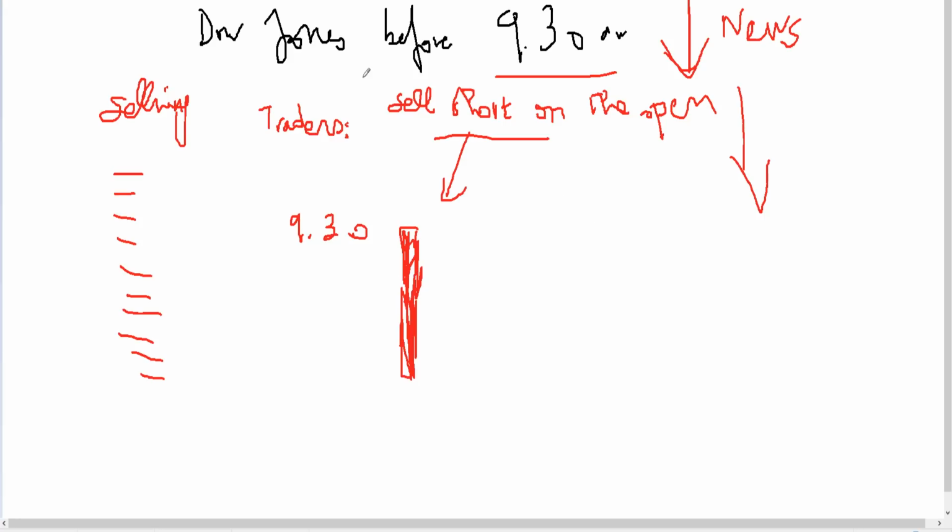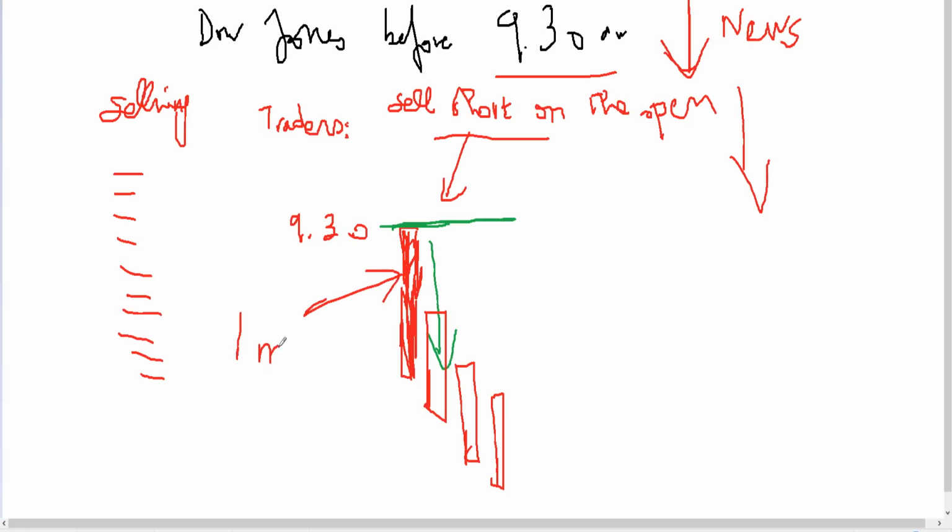So this is the open, and then you see that the stock has been going down. Now, what some people do, instead of acting at the open, is wait a few minutes and see if the stock continues to go down like this. It could be this candlestick, it could be 1 minute, it could be 2 minutes, it could be 5 minutes, whatever time frame you are looking at to do your trade.